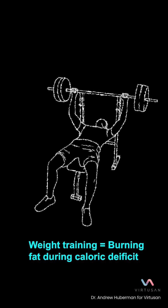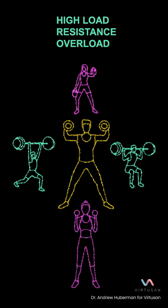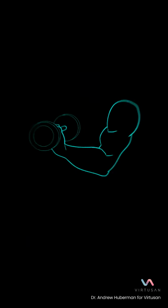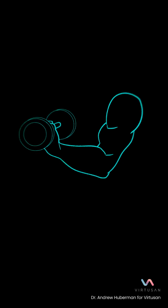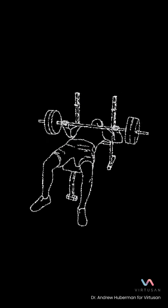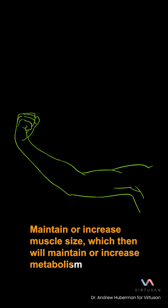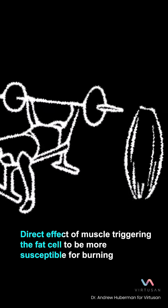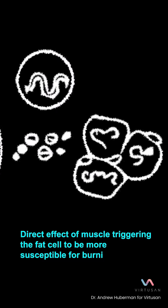Now, what sorts of weight training? Well, in this study, they used high load resistance overload in the range of somewhere between 75 and 85% of 1 rep maximum. Essentially, what these molecular details show is that if you want to burn body fat, resistance training is not only very effective because it can maintain or increase muscle size, which then will maintain or increase metabolism to some degree, but also that it can cause the direct effect of muscle triggering the fat cell to be more susceptible for burning.